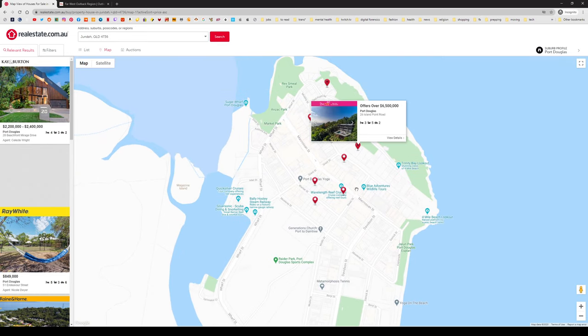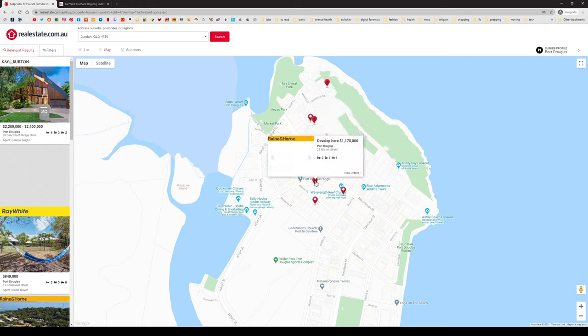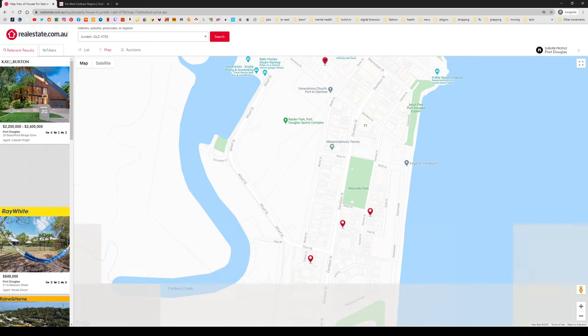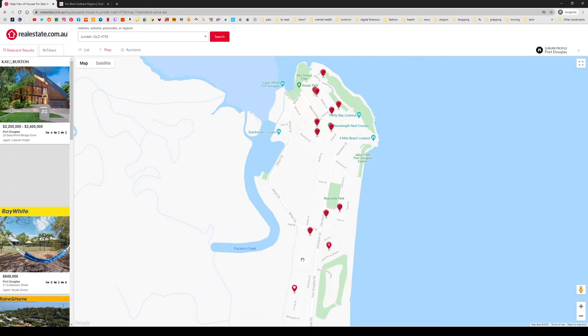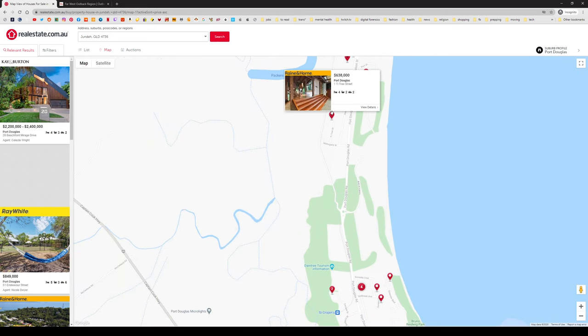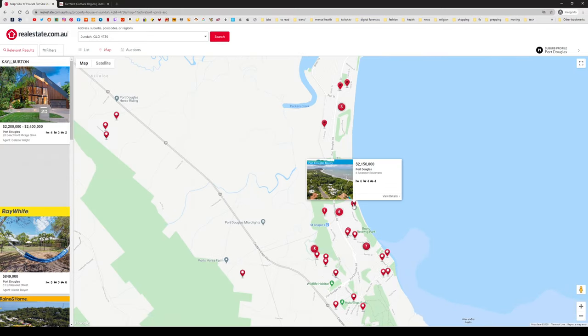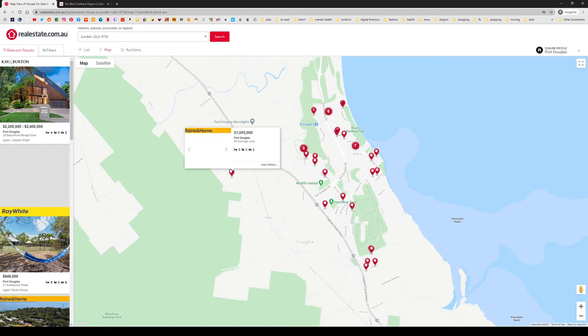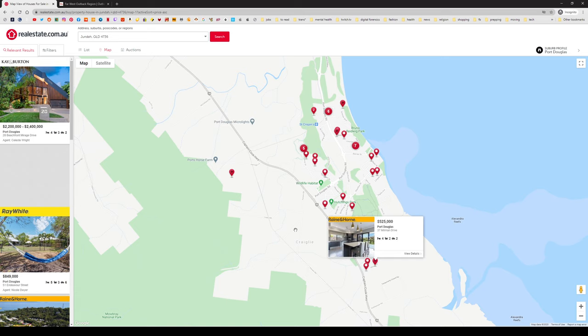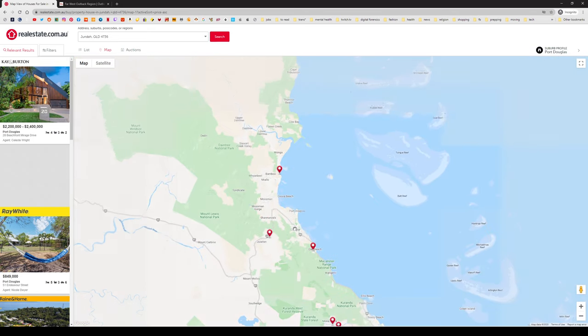Oh my goodness, this place is really expensive. It's called Port Douglas. Wow, this place is really expensive. I guess Port Douglas might be some kind of significant place, like an industrial place. Yeah, here is quite expensive. All right, so we can tell that place is quite expensive.